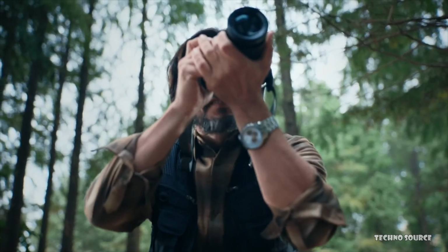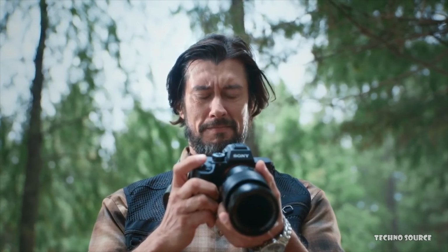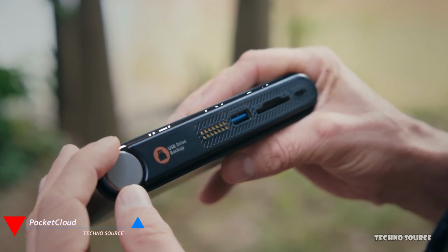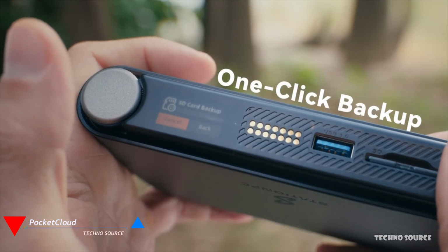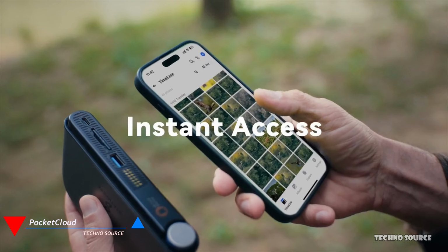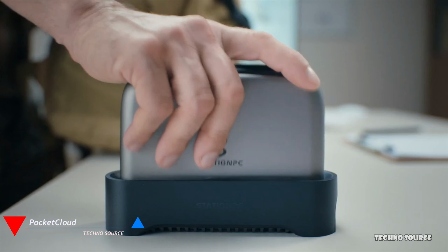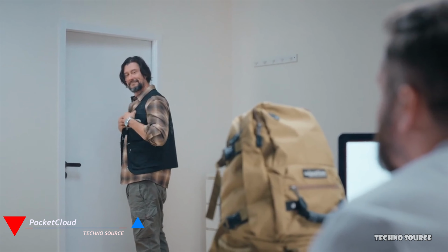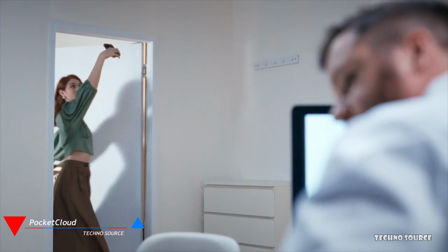We all have tons of photos, videos, important documents, and who knows what else scattered across our phones, computers, and maybe even external hard drives. Now, the smart thing to do is back all of that up, right? But the traditional way of doing this often involves bulky, complicated network-attached storage, or NAS, devices that honestly feel like they require a computer science degree just to set up. Enter PocketCloud, the portable NAS that's trying to change all of that.